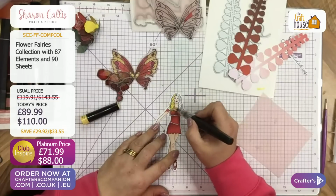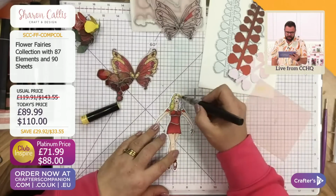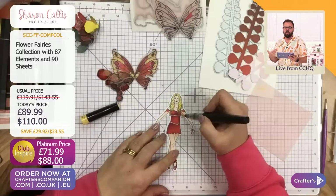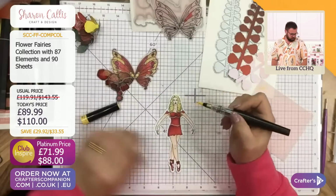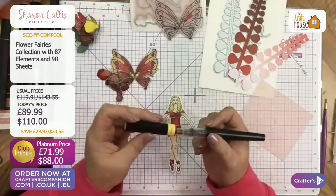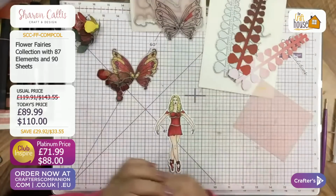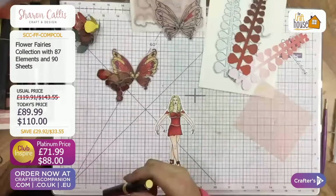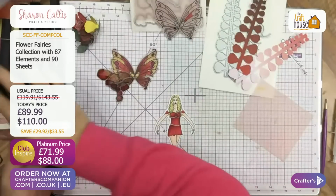Some questions coming in, Sharon. Suzanne is saying, did you colour the wings on the embossed side, or did you colour them on the reverse side? Good question there from Suzanne. I coloured them on the embossed side because it kind of prevents the colour from running. Okay, cool. So I've done it on the embossed side.